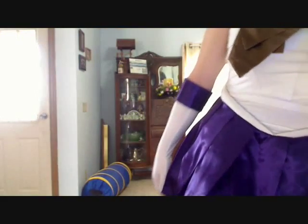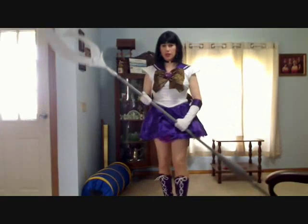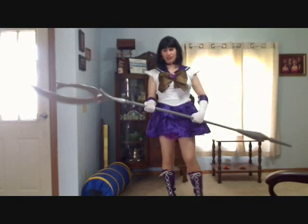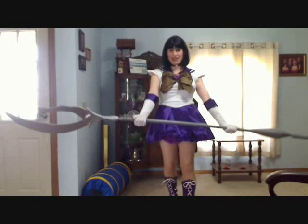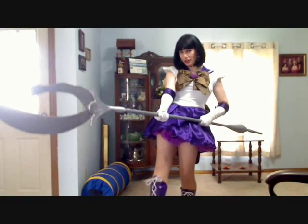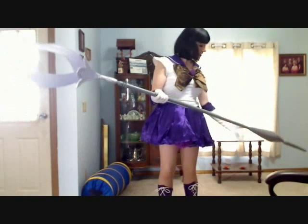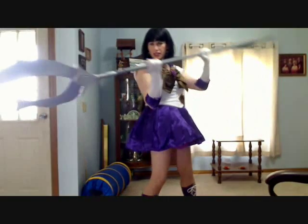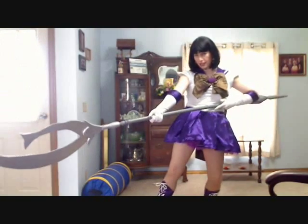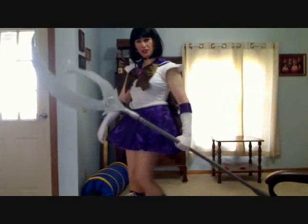Oh yeah, and if you haven't seen me with it before, last year I made my prop for the costume. So here it is, the Silence Glaive. Yes, indeed. And you have no idea how long it took to make this. But it's still in pretty good condition. It's been hanging on my wall since last year. So yeah. Looks pretty damn stellar too.